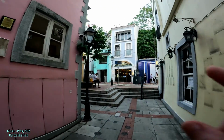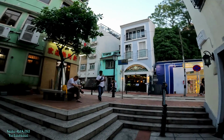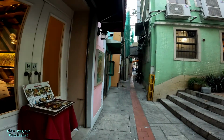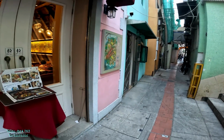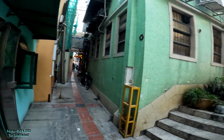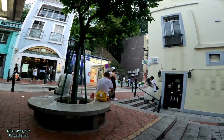Yeah, that restaurant right there, straight ahead, they also have a rooftop. You can order Indian food from Goa. And then right here you got some more alleys. I think that's called Bem Casados. Dos Bem Casados. That one is a little narrow street in here. There it goes.